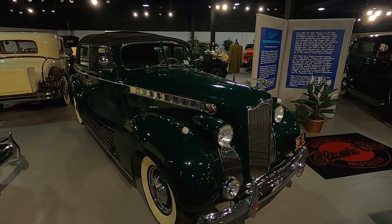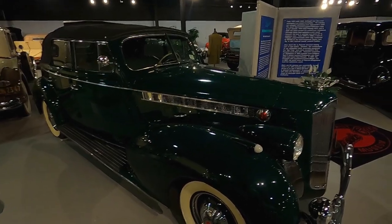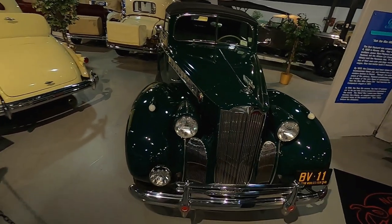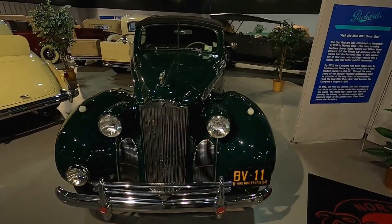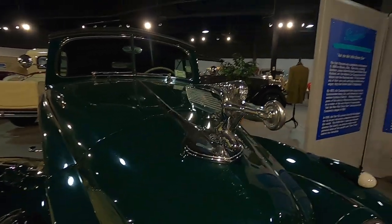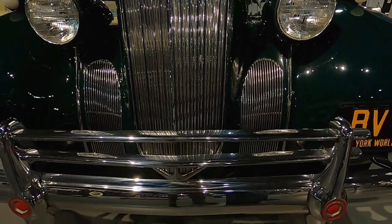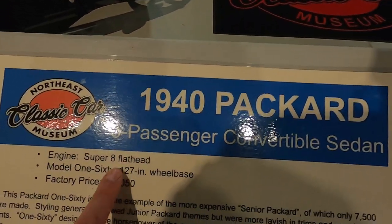I love this color green. I don't know what it would be, but it's just a nice shade of green. It definitely makes me want to watch a lot of movies from the 1940s. Packard.